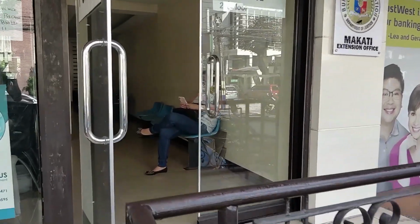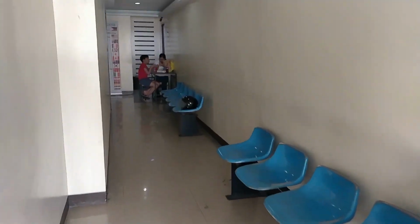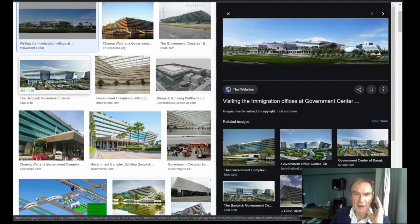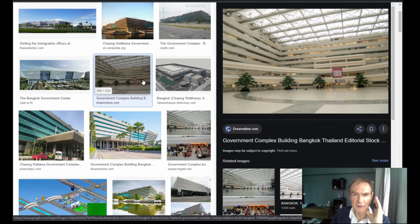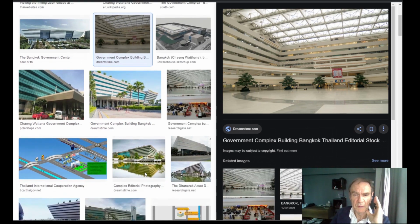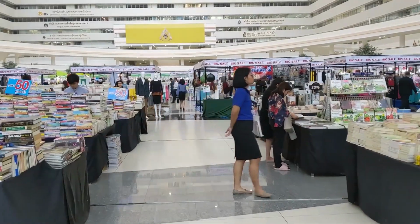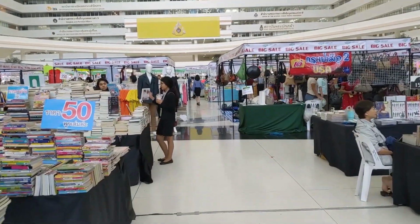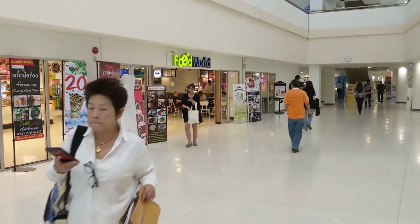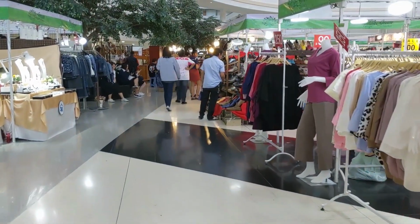My travel partner and I had to go to the main government center. I'm not going to try to pronounce it, but it's a big building. It's huge. In fact, I've never seen a building so big on the inside, and they have lots of food courts and other offices. It's not just the local immigration government that resides in this building. But you go to building B.